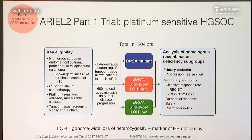So the work that I'm going to present involves the ARIEL2 Part 1 trial. It's a trial to show the efficacy of PARP inhibitor rucaparib in platinum-sensitive high-grade serous ovarian cancer. Here, tumor tissue from patients was sequenced using next-generation sequencing, and they were classified according to either BRCA1 or 2 mutations, and then if they were wild type, they were divided into two groups: LOH high group, and in this case, I'm talking about genome-wide loss of heterozygosity, which is a marker of HR deficiency. So this LOH high group would be likely to have HR deficiency. And then the third group, LOH low group, so unlikely to have HR deficiency.